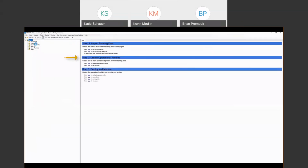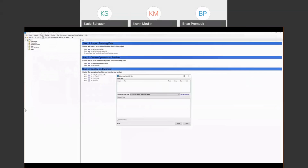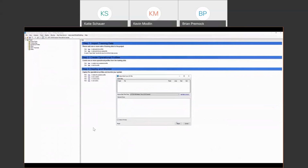The next step is to create what are called operational profiles, which allow the model to be tuned for different operating conditions. These might be related to the product or ambient conditions, process loading, or any others. Finally, the model is deployed, and the deployed model consumes real-time data to identify anomalies that are occurring in the process in real time. So to give you a quick glimpse into the tool, we'll step through a basic data import from a file and then take a look at some of the output presentation of that data. Here we'll choose a file to contain the training data. This is a CSV with data from 13 different tags or operating parameters. So we give this a second to load.